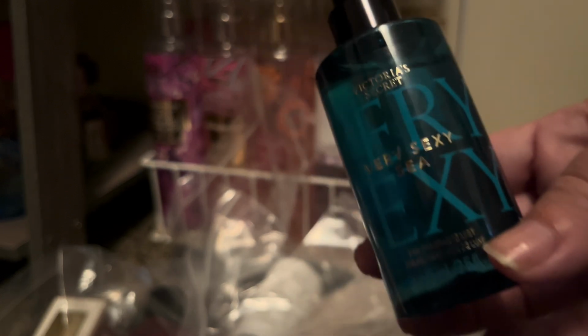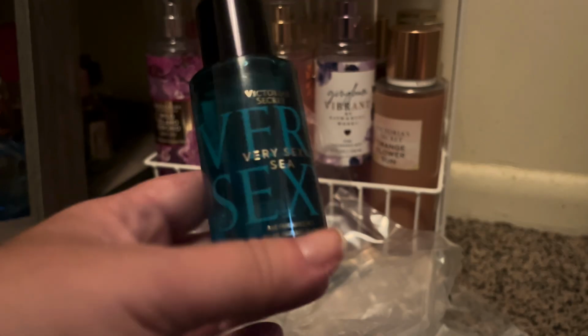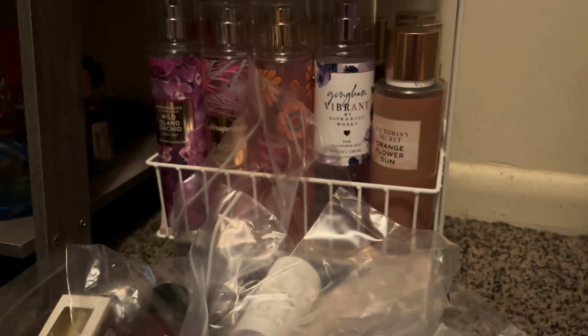And because the name is Very Sexy Sea, I think it's implying that this is supposed to be sort of a coastal or aquatic scent. And it's definitely giving that off. This is one of the ones that I have tried in the past, and I did like it. And I had been wanting it, so I'm glad that I got this one.